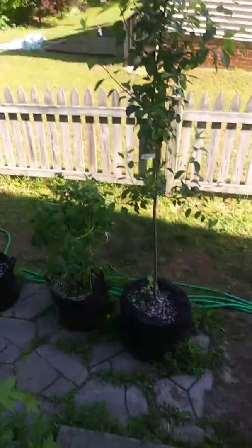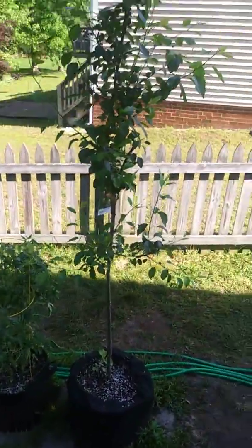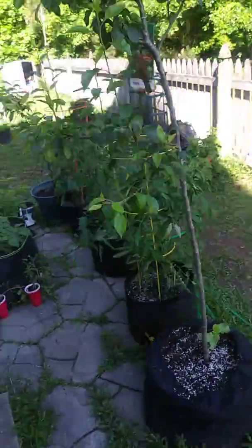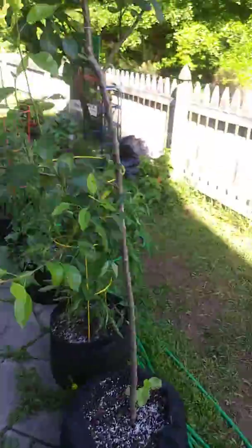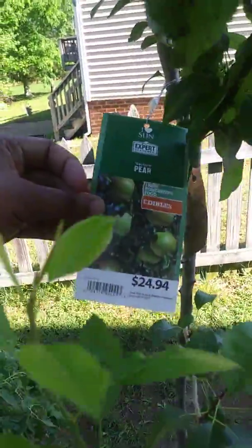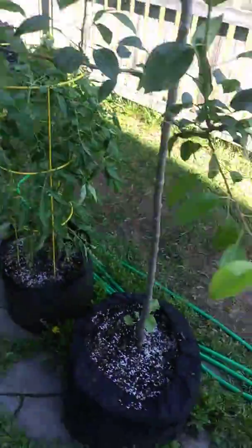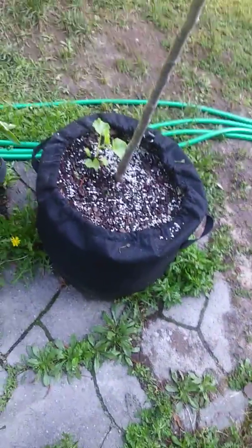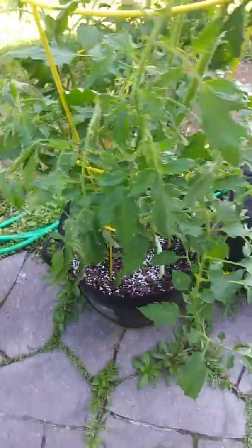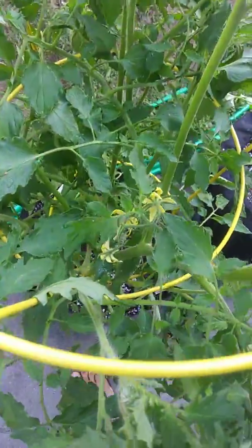Down here, trying to go a little fast, but not too fast because I'm using my phone. I don't know how much space I got. But here I have a Bartlett pear tree. No pears on that this year. Down here I have one of the melon plants planted along with it. Here's a tomato plant. This one is called the Purple Russian tomato. It has some flowers on it.